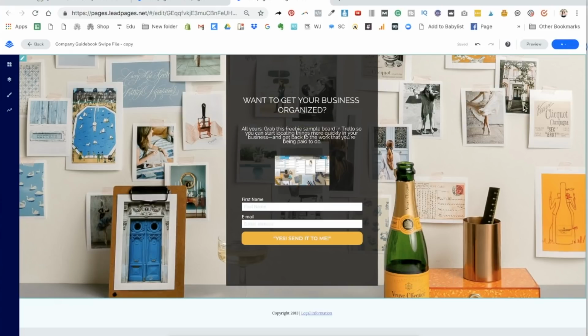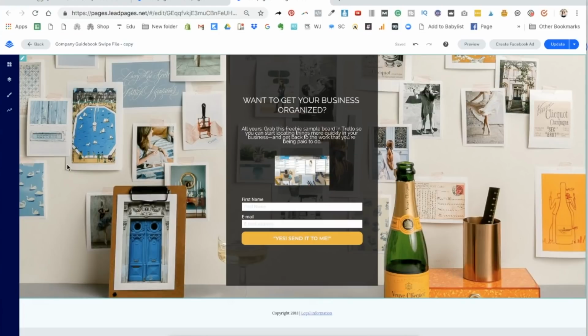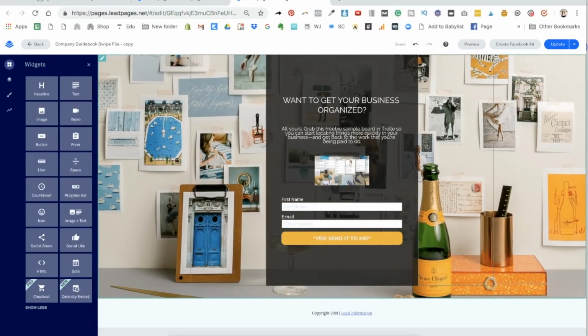So this can be working its magic. And they always come up here and give you a link, so it's great. And we can go in. I'm not going to show really how to build one of these pages in this video. I can in another video if needed. But these are where you do all of that magic.